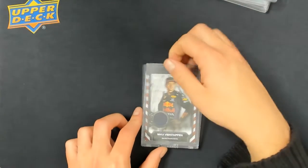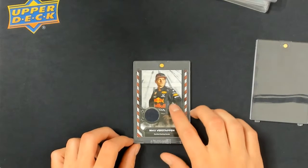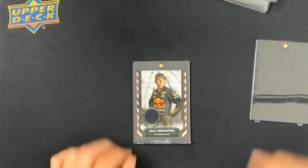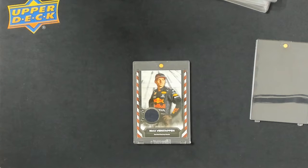I actually pulled this one from a box that I bought at the mall. So this is a Max Verstappen piece of his actual racing suit right there, race worn and everything. Something really cool about this is F1 used to do Brands back in 2005, and that was the first ever F1 card that had a jersey in it, or relic. So after that they didn't have anything like that, and this is actually the first year they did that again. And a lot of those cards from the early 2000s, 2005s, are pulling a lot of money.